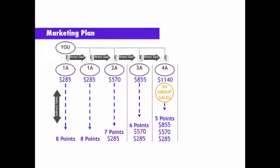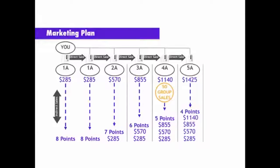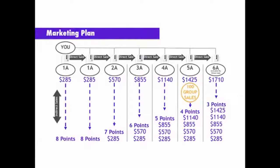When you have 50 total group sales, the next sale that you make, you're going to make $1,425 per sale that happens underneath this lane, this 5A franchise lane. Now, when you have 100 total group sales, at this point you become a 6A, where you get paid 6 points and you make $1,710 per machine that you sell.